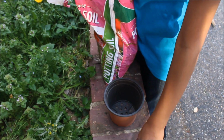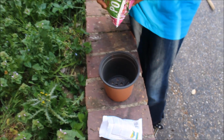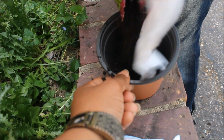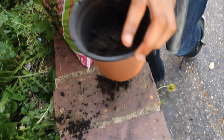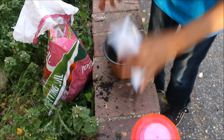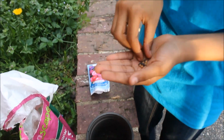Alrighty. Now it's my turn to plant my seeds. So I'm gonna pour in my soil halfway, put in my small tiny seeds, and then I'm gonna cover it back up, and then we'll put water on it. Well, that's a big piece. I think I overdid it. Is there a hole at the bottom? Yes. All right, let's pour the seeds in my hand first.